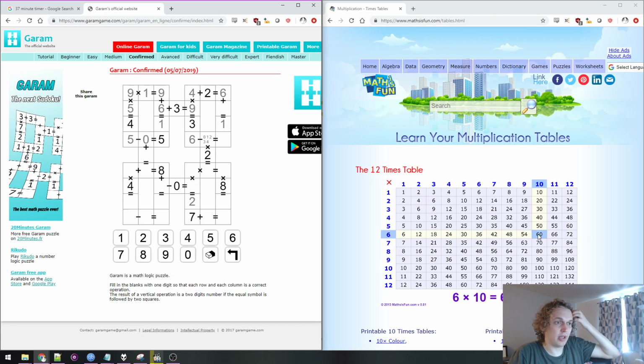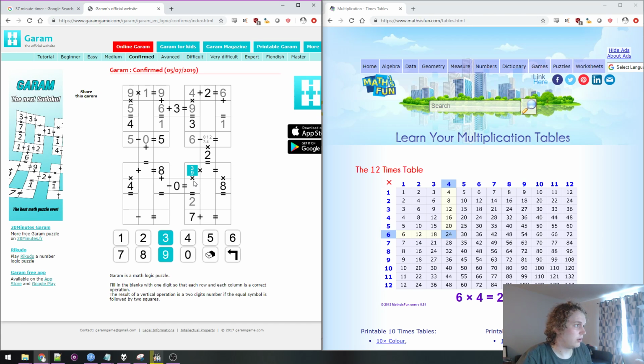There's nothing else that ends in 7. It can't be this, of course. So we have 9 and 3 in some order here. If this was 9 up here, then this would have to be 1 for this to be a one-digit number. And we know this can't be 1 because there's nothing times 2 that equals 1. So this has to be the 3. Oops. This has to be the 9.